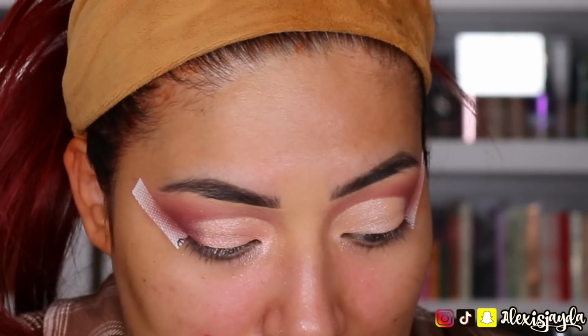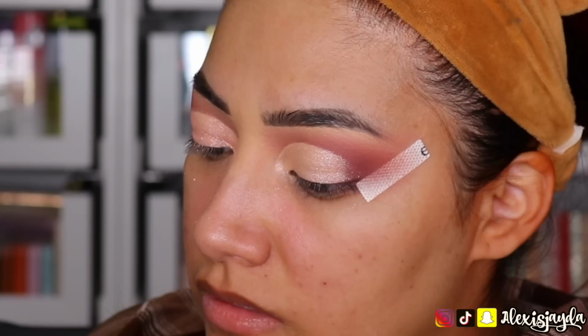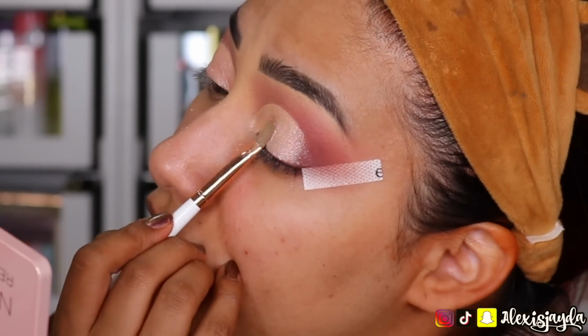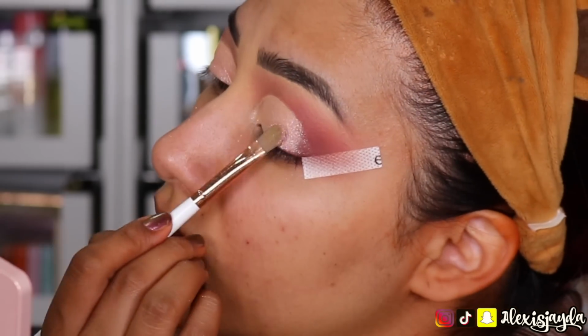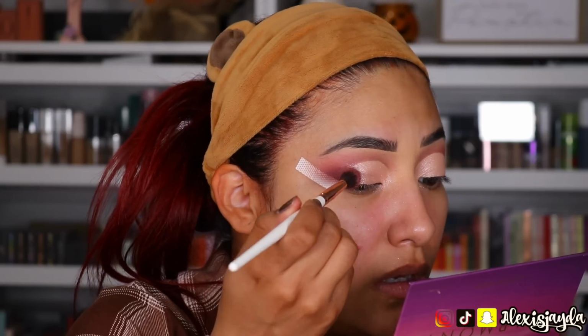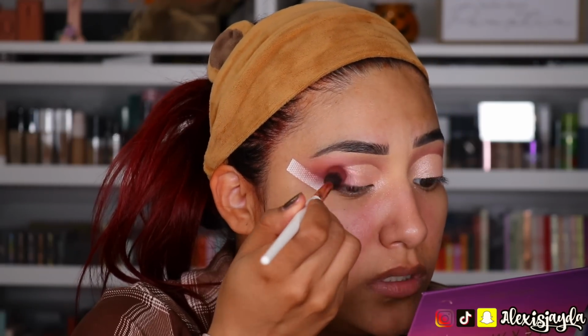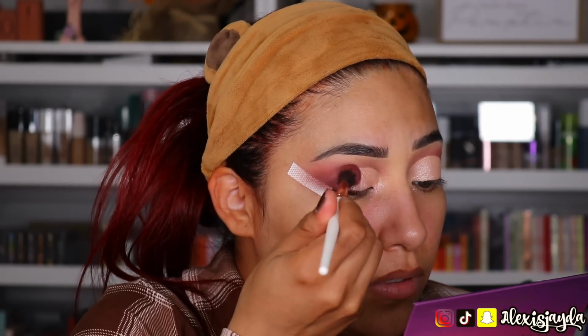I gotta do the same to the other now. So now we're gonna go in with Glitz, which is the shade. So yeah, we should have added those colors first, then went in with the other colors. I'm going to use Scents, and I am just going to do tapping motions to blend this color with this color. So just doing packing motions, bringing it up.